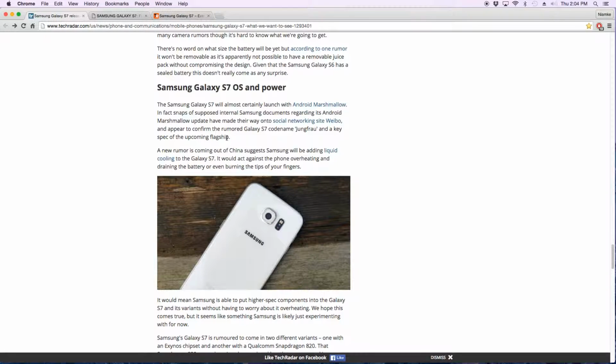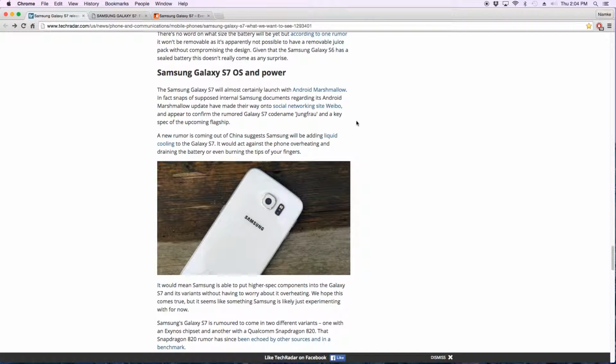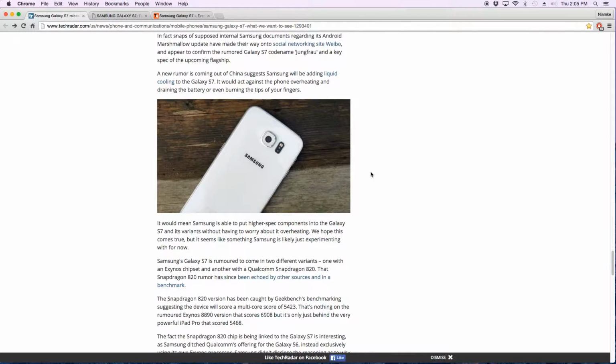But as far as the operating system and power, it says that the S7 will most likely come with Android Marshmallow, which is the new Android operating system that's running now. So best to get Android Marshmallow right when you get your S7 when it comes out. A new rumor is saying that this S7 may be coming with liquid cooling, which seems pretty cool. It could help lower the overheating and battery draining, and possibly save your fingertips and stuff.